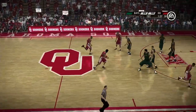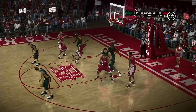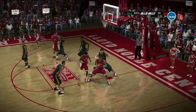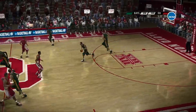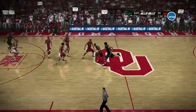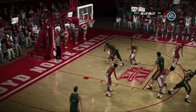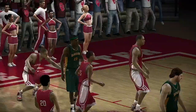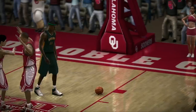Rebounding is such an effort thing. Getting to the glass, blocking out. There aren't enough good rebounding teams in the nation. The fake. Swatted from behind. Never saw him coming, Brad. He was looking for the call, and he got it on himself. Offensive foul. Definitely an offensive foul, no doubt about it.